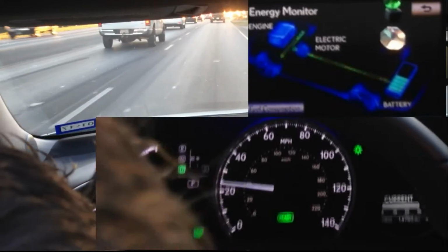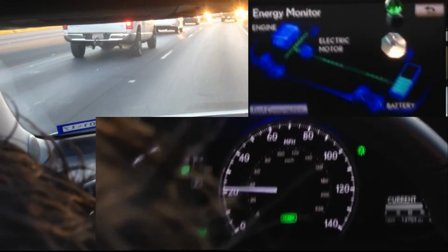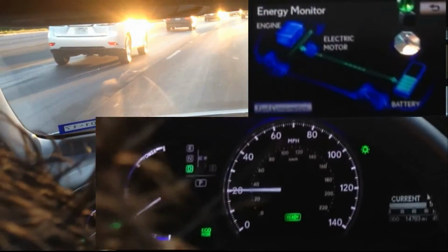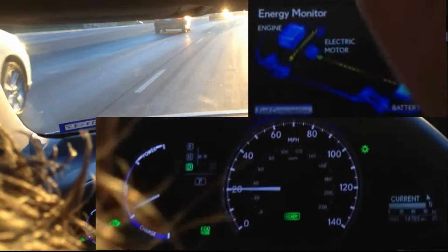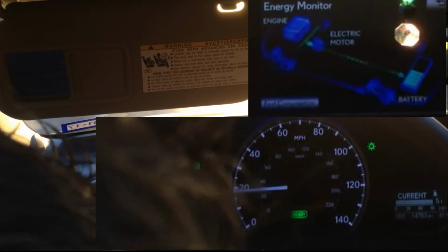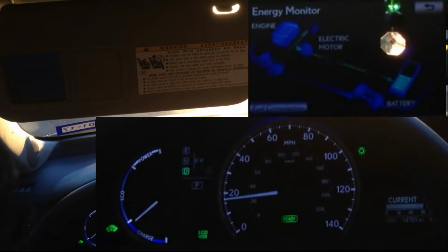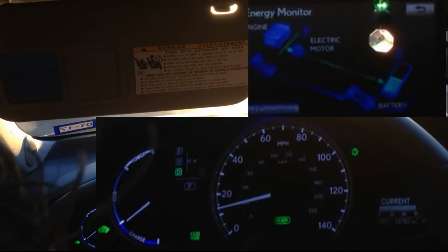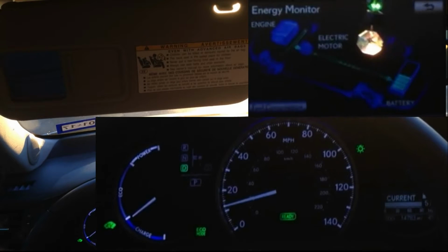I'm looking ahead at the traffic light. I'm in charge right now, leaving 3 or 4 lengths between us because there's no point in rushing through this. Extremely bright sunshine this morning again, and the light is on red, so I'm in charge and I'm crawling forward. No rush, just put all that back in the battery. 15 miles an hour, putting it in the battery, 4 bars.